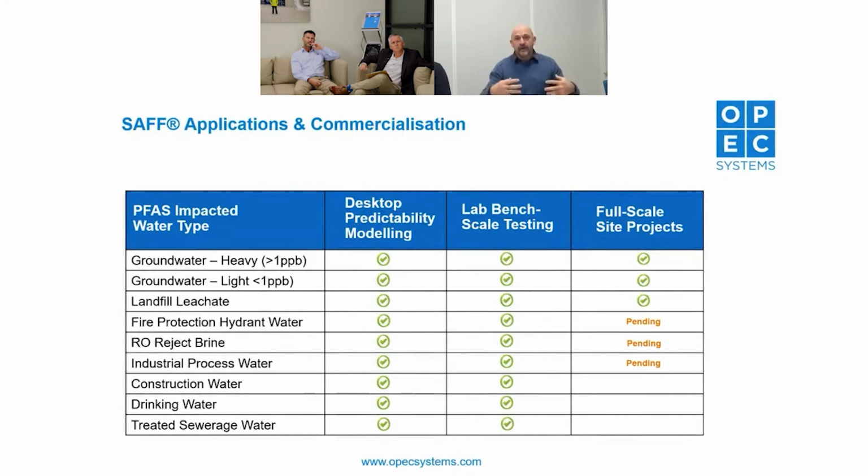And then internally in OPEC, we're also doing testing. So we've got this really great broad range of water types. And now we've done the predictability model, we've applied it, we've got it at the lab scale, and now we're moving into this full scale, which we've done for groundwater and leachates, and we're moving into some of these other trials at the moment on the full scale.